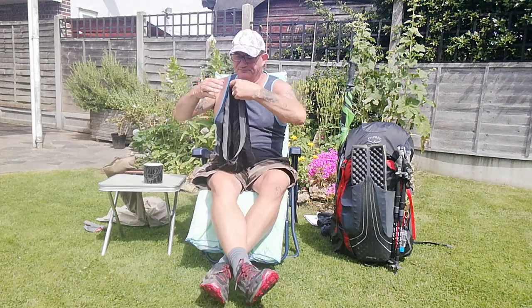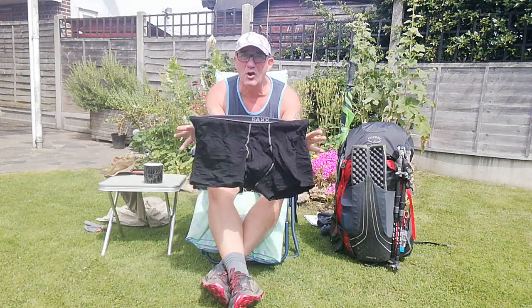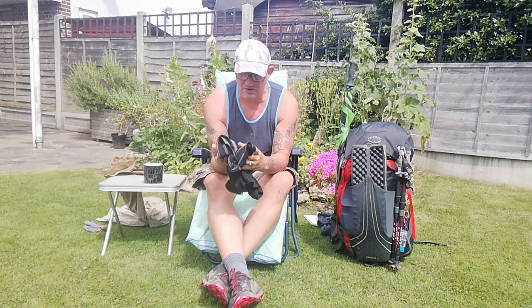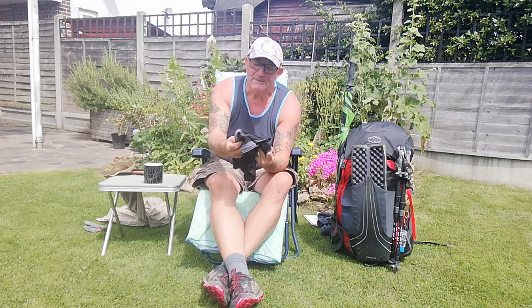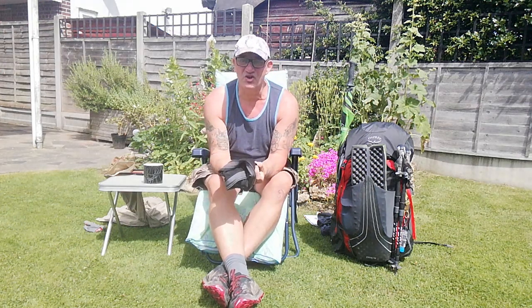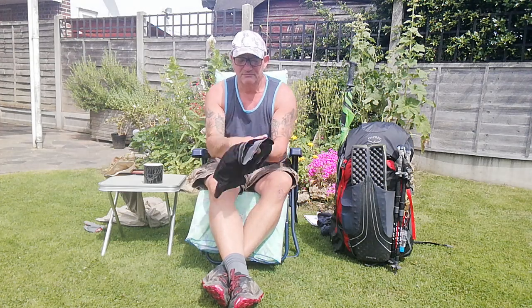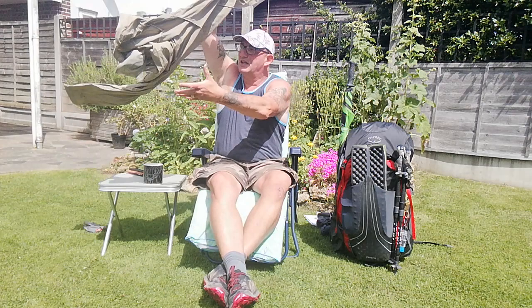Now, my underwear, you might not particularly want to know, but my underwear was merino wool. Now I like this because it cuts down on chafing. I did get a little bit of chafing, but anyway, it cuts down on chafing, it wicks away sweat, and it's easy to wash and dry out. Brilliant, absolutely brilliant they are.